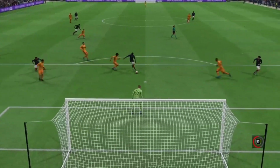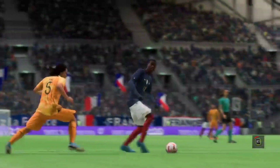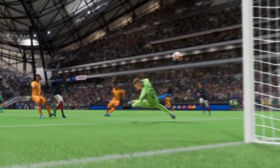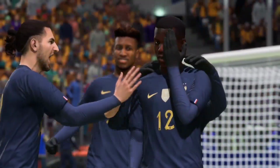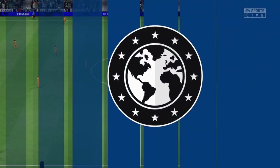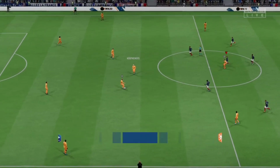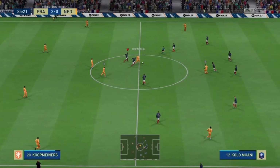Well, we can take another look now. It's wonderful interplay between the two of them to start the move. And once he gets onto it, he just smashes it past the keeper with great technique. What an emphatic finish that is. So back underway with the scoreline standing at 2-0.